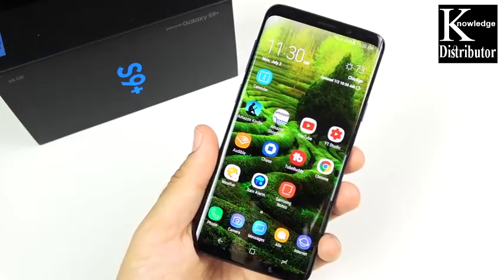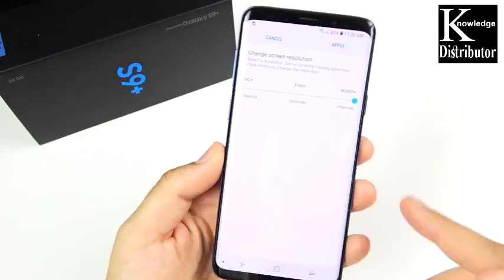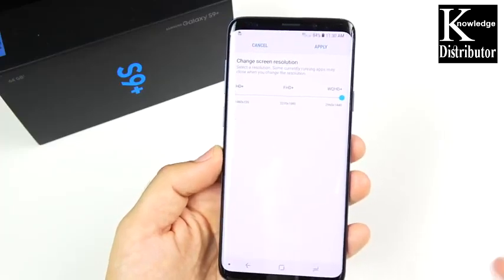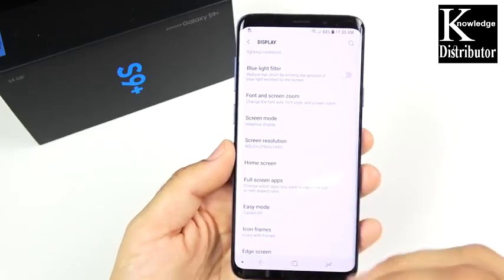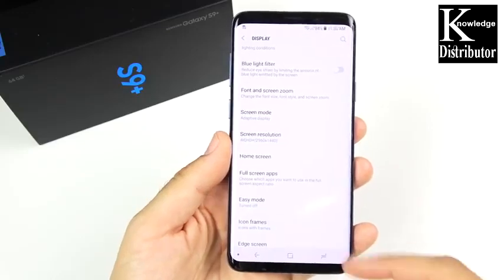Now, one thing I also like is the ability to change the resolution. I've been loving this for the S9 Plus. You can go to WQHD Plus, Full HD, or you can go all the way down to HD Plus. It saves you battery life, and sometimes you just want that sharper text. You go all the way to the top on this device. Now, it does come with 1080 out of the box, so you do have to up the resolution if you want the best on the display.